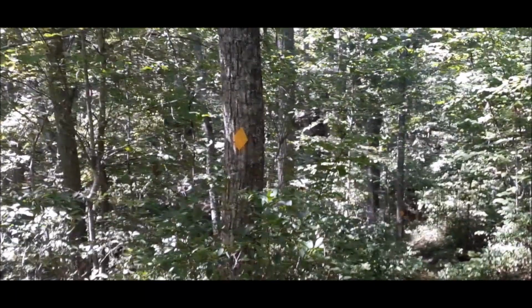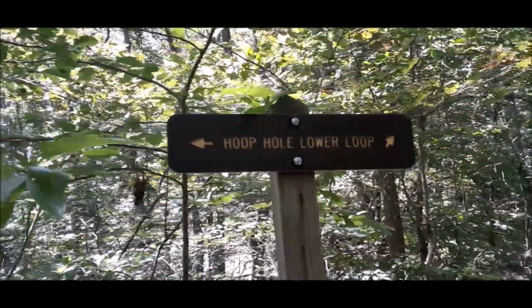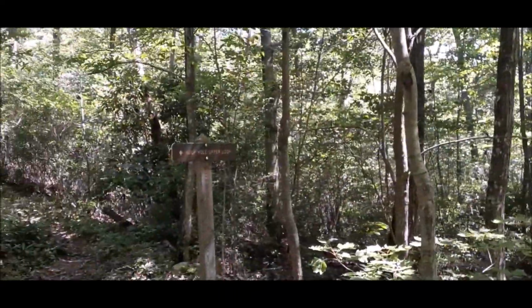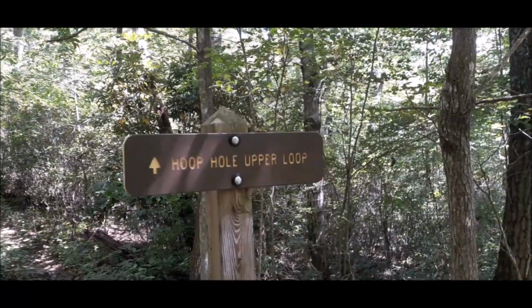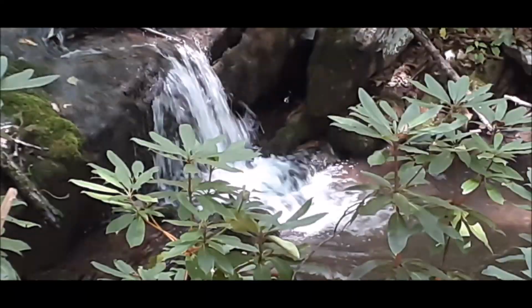Okay, so now the trail markers are yellow, and it says I'm still on the right path to the Hoop Hole, but this says Hoop Hole upper loop. So is it a destination or just a trail?